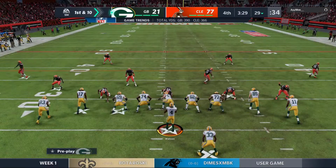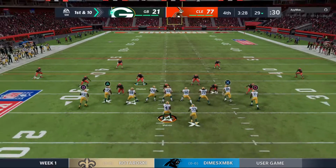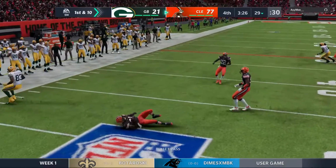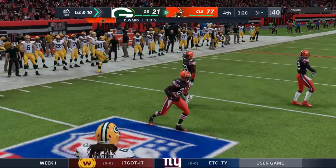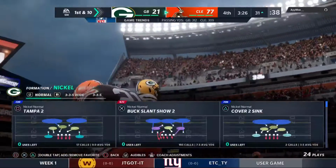The Packer offense ready to get their next drive underway. And last time wasn't pretty. One play and an interception. We'll see if they can do better. And my goodness, another interception. Picked up by Denzel Ward. Yet another mistake after the interception there.